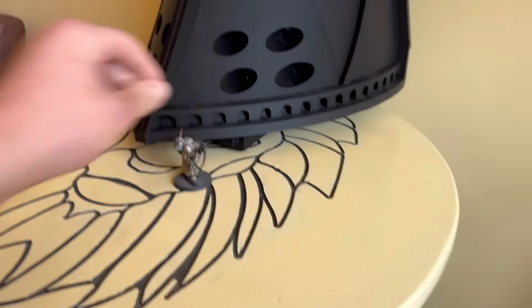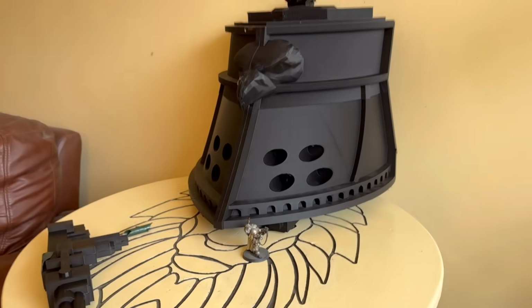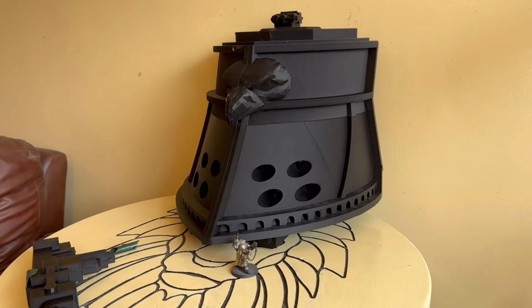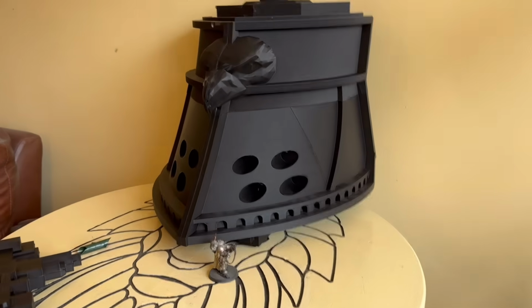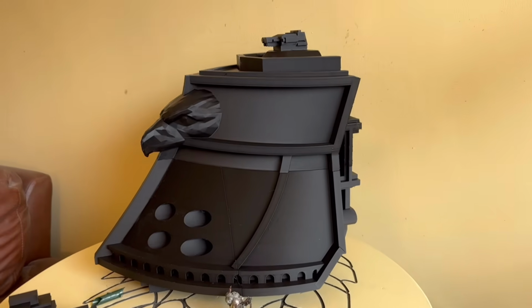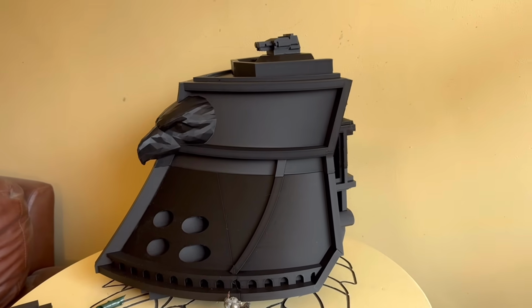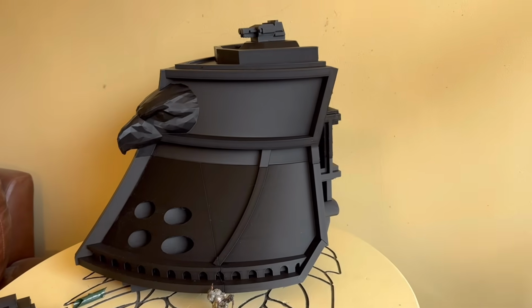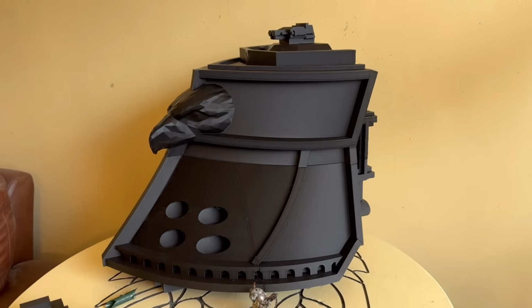If I put this old Primaris model next to it, you can see the size of the print itself. Without the gun on the bottom, it is about 400mm by 400 by 400 again. Kind of fits in a 400mm box. It's all between 2 and 5% infill, depending on which piece it is. And it's still got to be the best part of at least, I'd say, 2 kilos in filament.